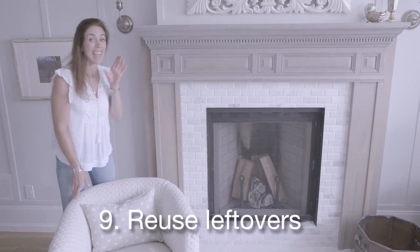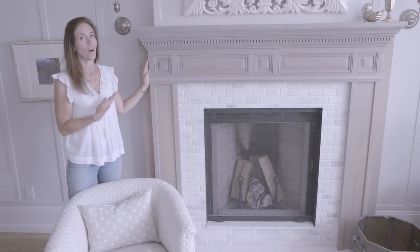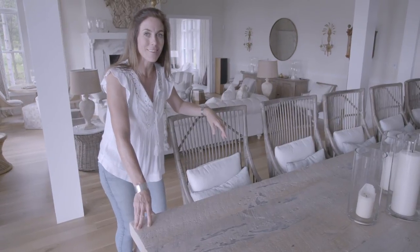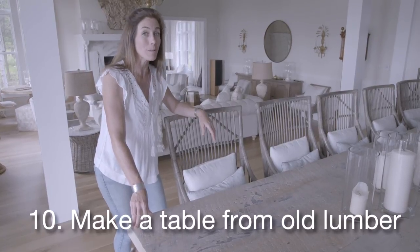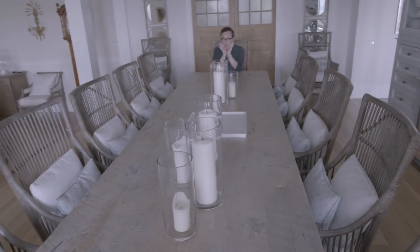Use an old panel and use up some extra floorboards to make an awesome mantle statement. And number 10, in Tommy and Sarah's top 10 ways to use architectural salvage off the grid, use old lumber to make an incredible table fit for a feast for a king. For a queen!